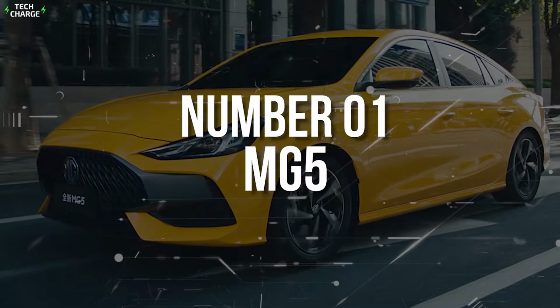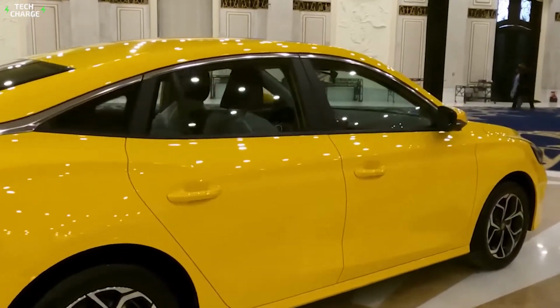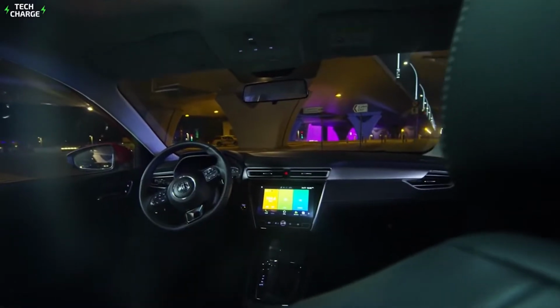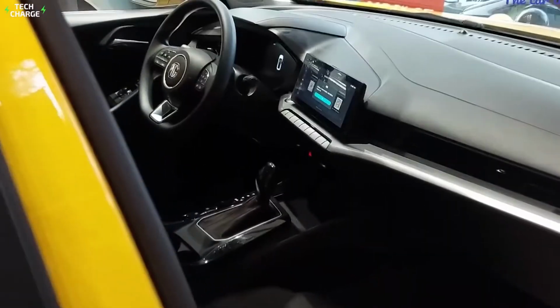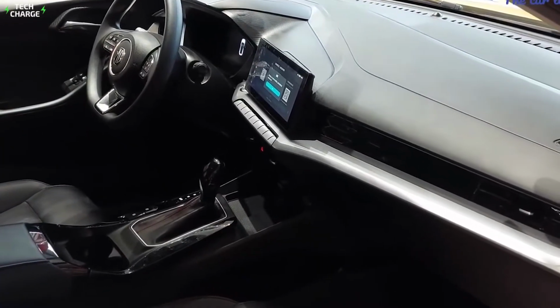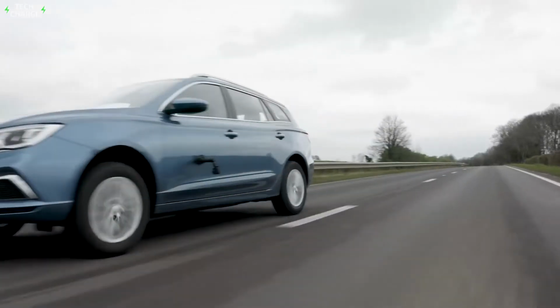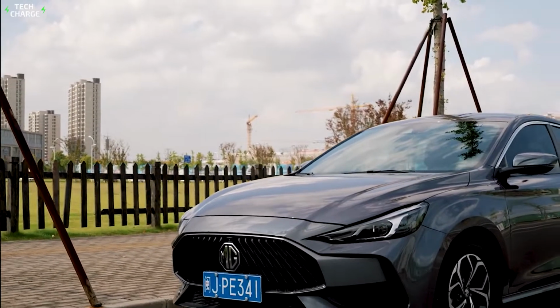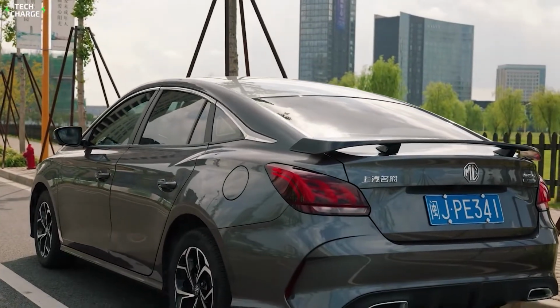Number 1. MG5. Yes, we know we mentioned compact electric vehicles, but with its starting price, we just couldn't resist adding the MG5 to this list. At that price, this car offers loads more space, which is great if you have kids that you need to take to school or for band practice, or you're the one who does the grocery shopping around the house. The MG5 is a compact estate vehicle that serves as one of the most practical EVs in the market today.